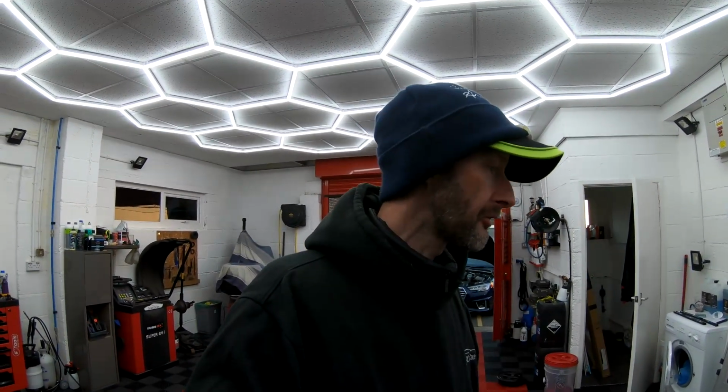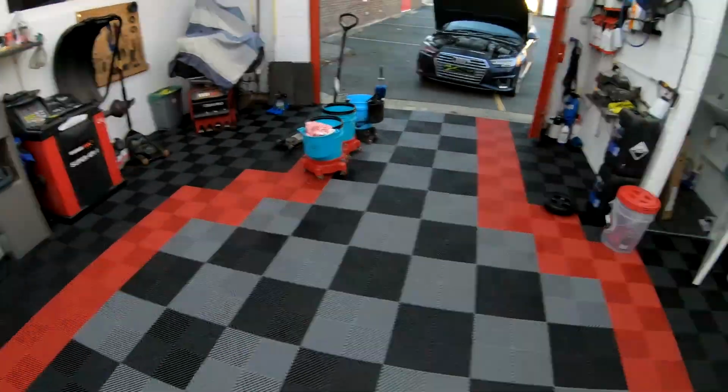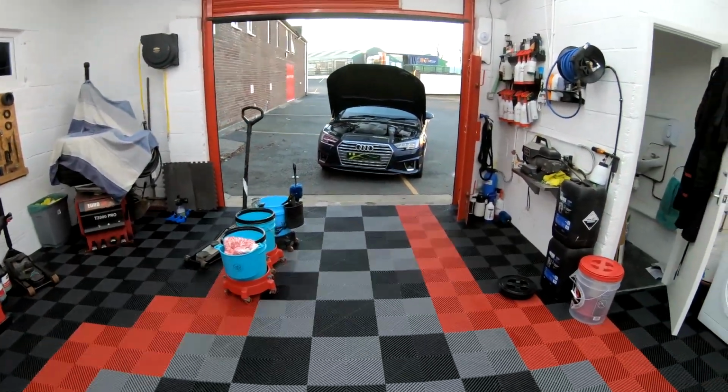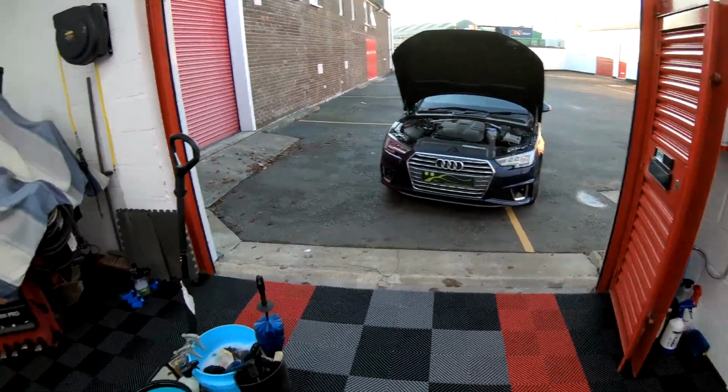Throughout December, I was doing a ceramic coating deal and it absolutely went off. Fully booked all through December and New Year. The first one we've got is this Audi A4 in Navarra blue. It's absolutely freezing outside. I can't feel my fingertips and I have hand warmers in my gloves. So I'm just about to fill up the buckets with some warm water and make a start on the Audi A4.